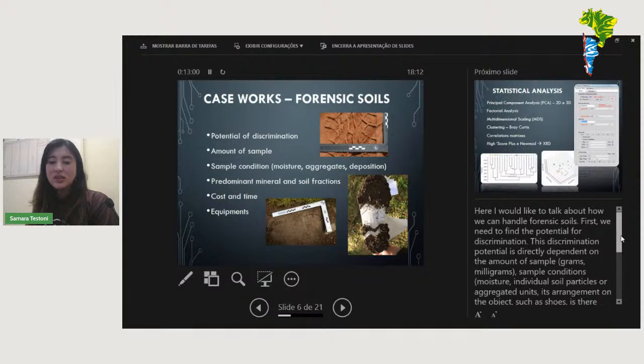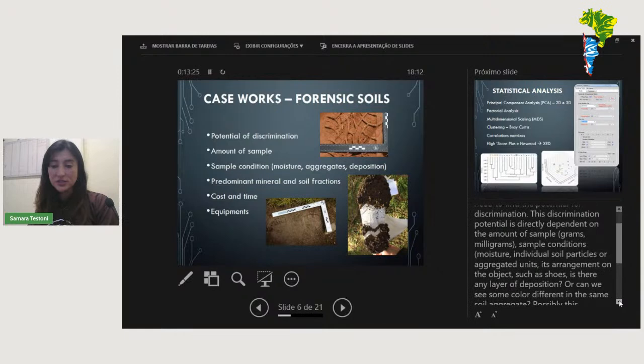Here, I'd like to talk about how we can handle forensic soils. First, we need to find the potential for discrimination. This discrimination potential is directly dependent on the amount of sample (grams, milligrams), sample conditions, moisture, individual soil particles or aggregated units, and its arrangement on the object, such as shoes.